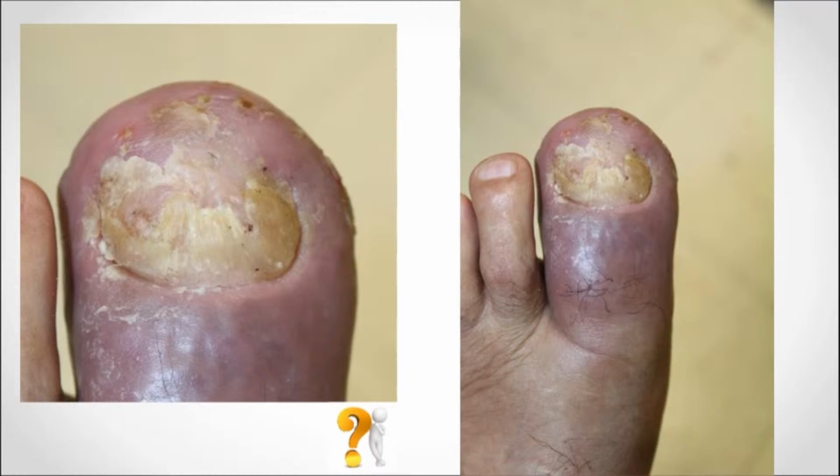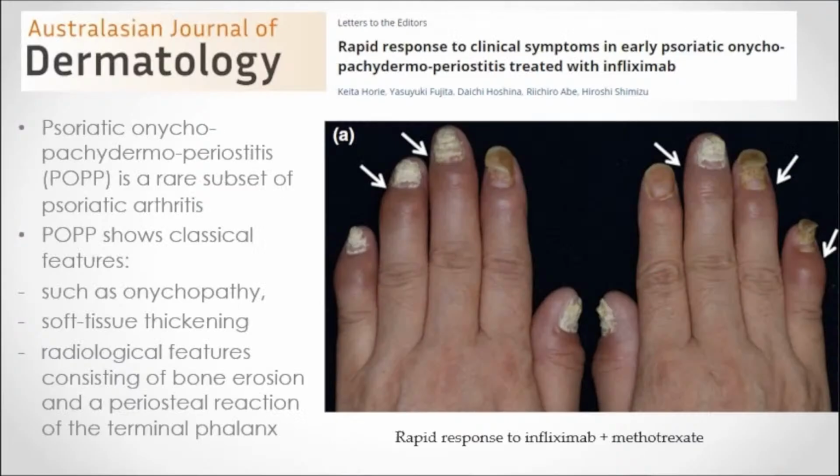onychopachydermal periostitis, and the patient initially received methotrexate up to 25 milligrams per week with small results, associated with injections of triamcinolone with a temporary result, and then he received infliximab with good result. And you see here another patient from the literature, who received infliximab and methotrexate with good results.